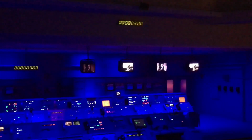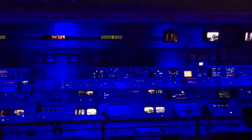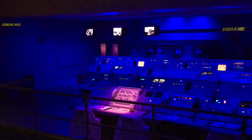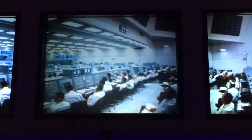GPS says verify go for launch. PKSC verify go for TV. Yellow verify go for launch. Attention all personnel. The countdown clock will start on my mark at T-minus 3 minutes. 3, 2, 1. This is launch control. T-minus 3 minutes and counting.